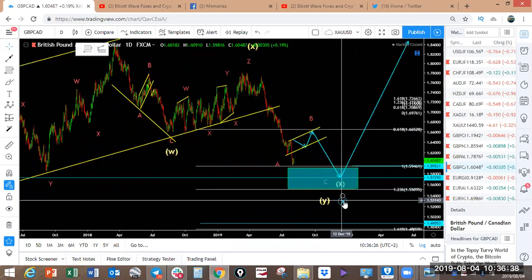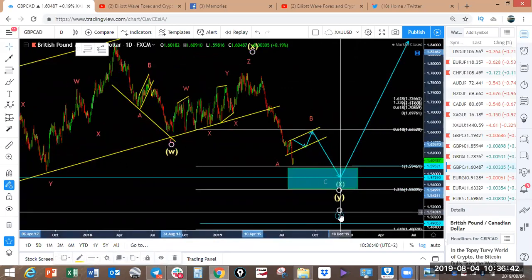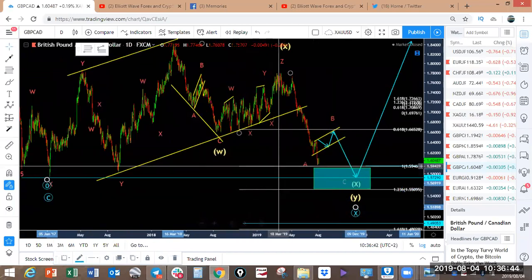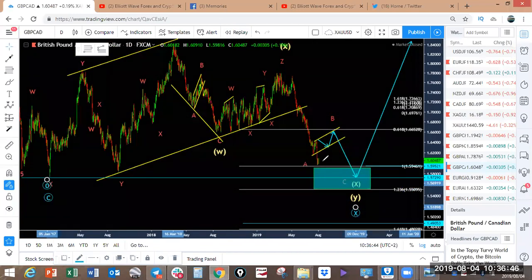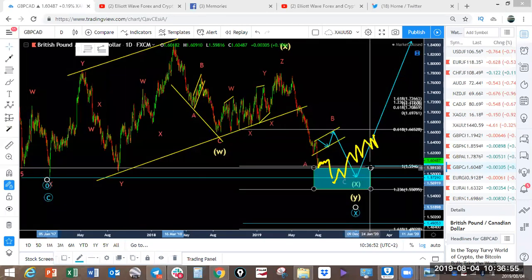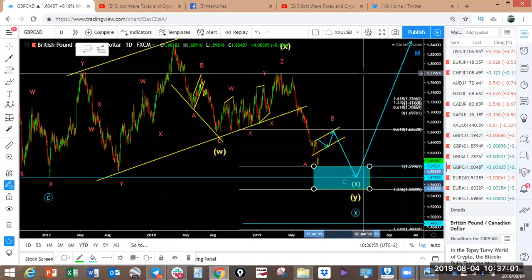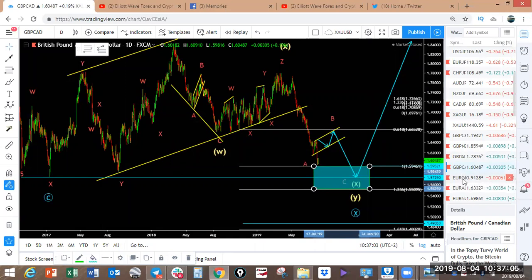We're expecting this one to complete down here at the blue box. Okay, this may not be the reversal, but rather a reaction here before we continue to the downside. But for now, we just want it to come down into the blue box and get a reaction. Whether it's going to be an impulsive reaction or a corrective reaction, we'll see when we get there. All right, so that is pound CAD. And that concludes all the pound pairs.